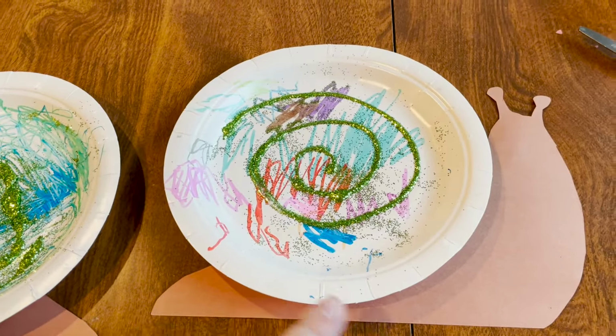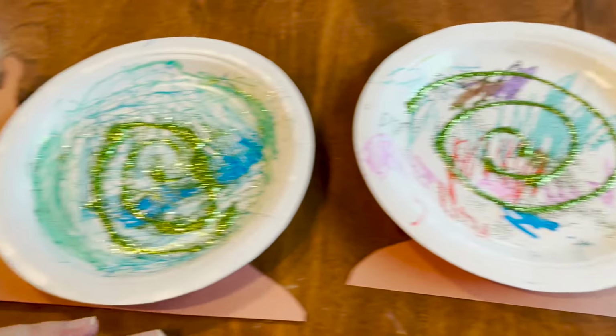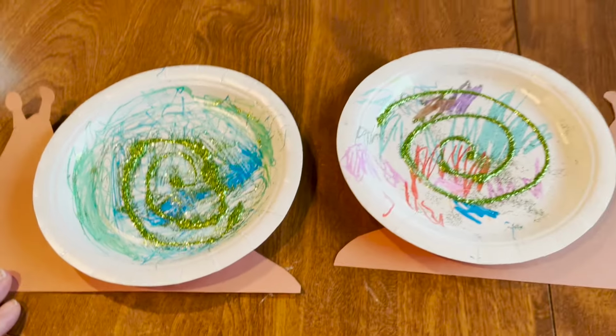Look at the adorable snails my kiddos made. I had to help baby girl. I cut hers out and put the glue and glitter on for her, but she did the coloring herself. This is my son's. So cute!